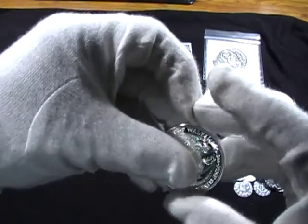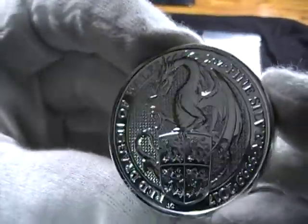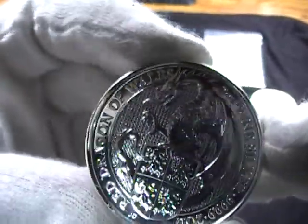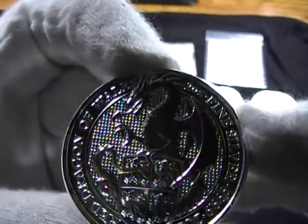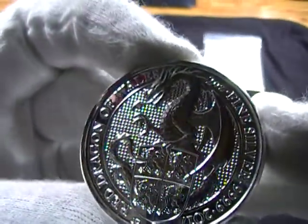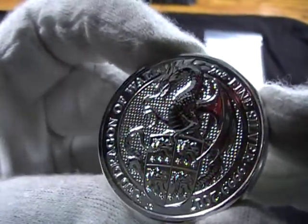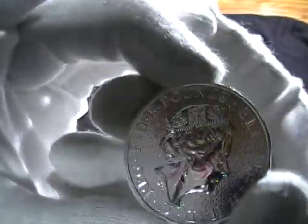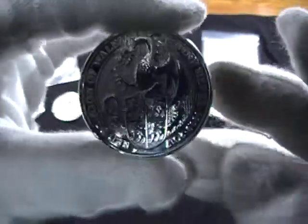And last but not least, for the Queen's Beasts, I think this is the most recent offering, and this is the Red Dragon of Wales. Of course, I always had a fascination with dragons, and so this suits me just fine. And these are all kind of mythological creatures, the griffin, the dragon, and such. But it's very nice. Very edgy, too. I mean, it's kind of like really pulling out my gloves.